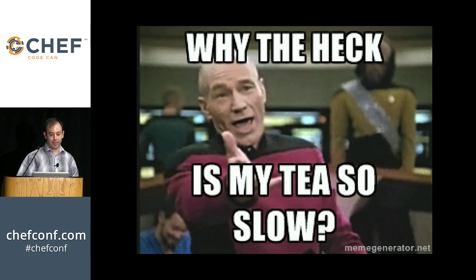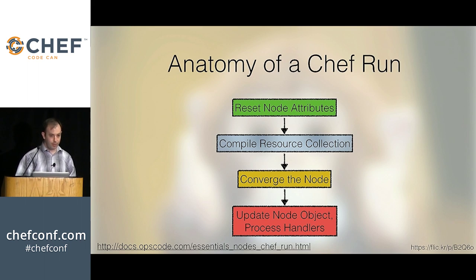So the easiest way to understand how this monkey patching actually works is to understand the anatomy of a Chef run. There's actually some great documentation on the Opscode site. I linked to it at the bottom here. But I have a subset of a full Chef run that's drawn out here. When you're actually running Chef, one of the first things that happens in the actual runtime is that you reset all the node attributes to their default state, and then you do something called compiling the resource collection.